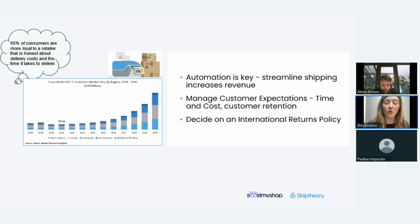Managing customer expectations. I touched on this a little bit on the last slide. This is really being transparent, open and honest with the customers you're selling to. Nobody wants to be told your product's going to be with you in 5 days and it comes in 12 days. There's absolutely no way that customer's going to purchase from you again, and they're probably going to pass that on, maybe leave a review. It's going to have a really bad backlash on the service that you're offering.